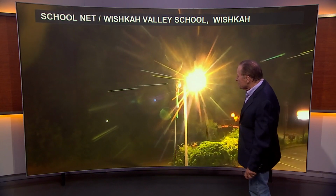it tells you that there is some moisture up there. Take a look at Wishkah Valley School there, just to the north of Aberdeen. We've got clouds just beginning to edge in there. Otherwise, they have clear skies right now. Off to a pretty good start.